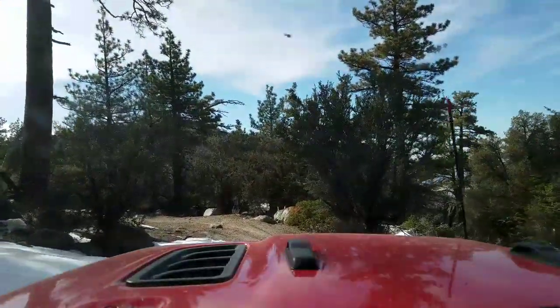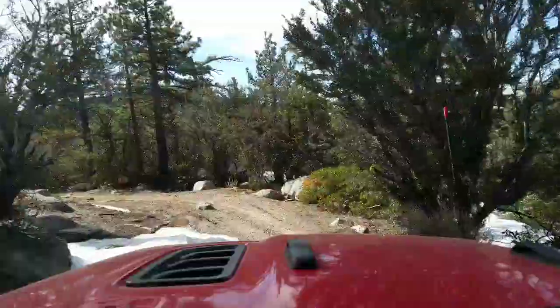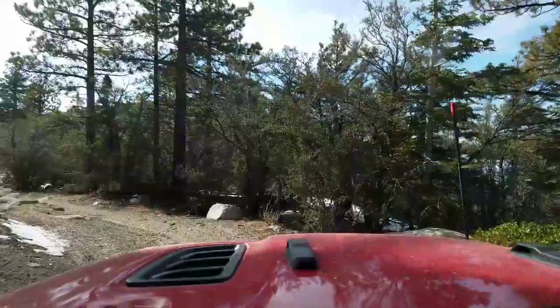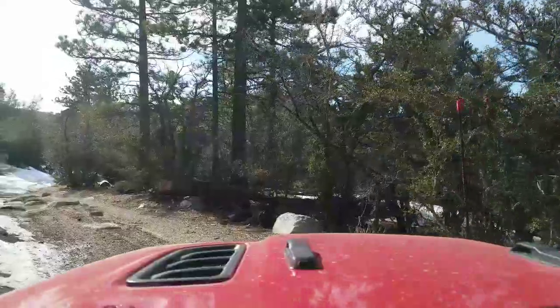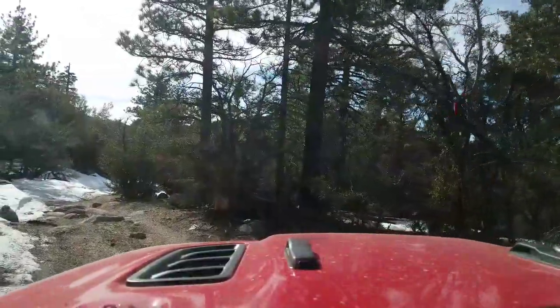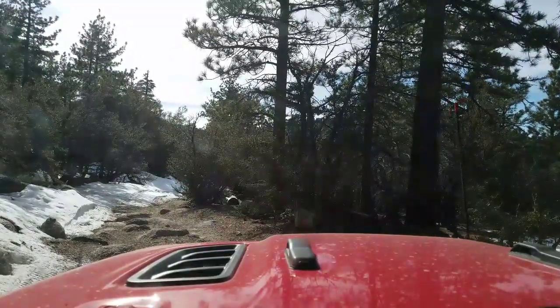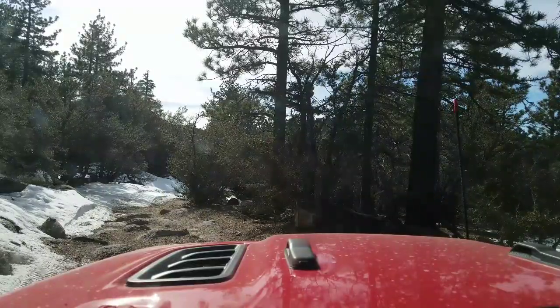I'm definitely wider than the 3 rigs that came in ahead of us, the JK, LJ, and TJ. I'm much wider than all 3 of them. The JK didn't look like it had much in aftermarket stuff. I'm just waiting for Jennifer. She's right here behind me.